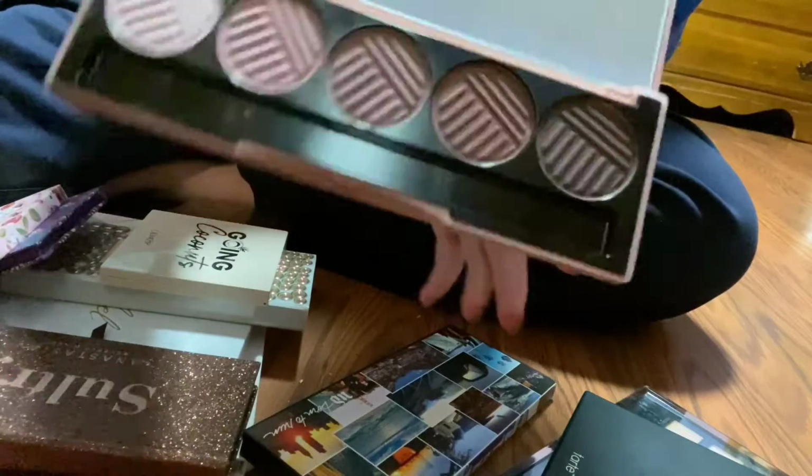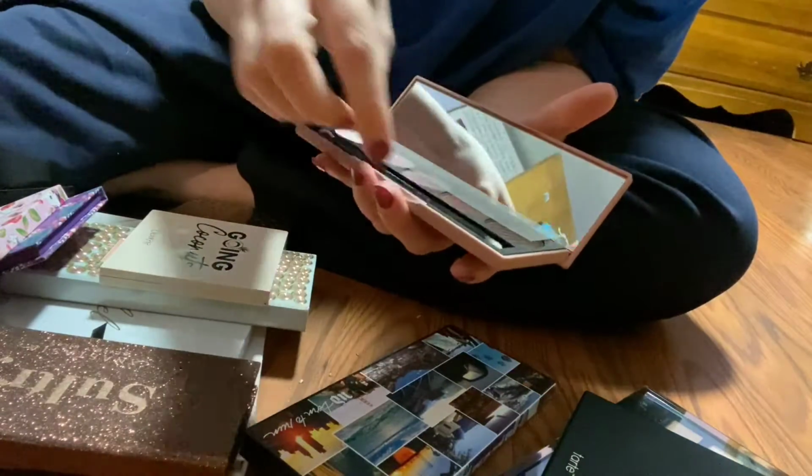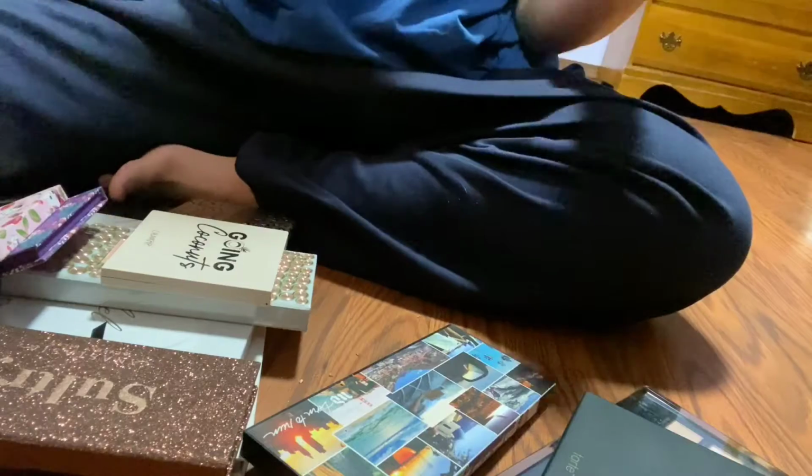This is the Marvelous Mauves. It's really pretty, but I'm gonna try to get more use out of it because I did pay a lot of money for that.